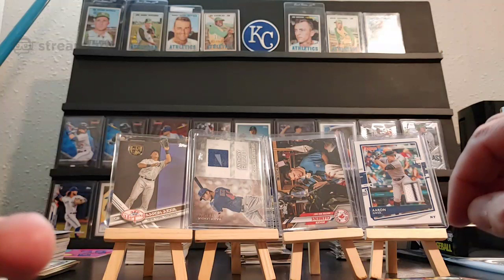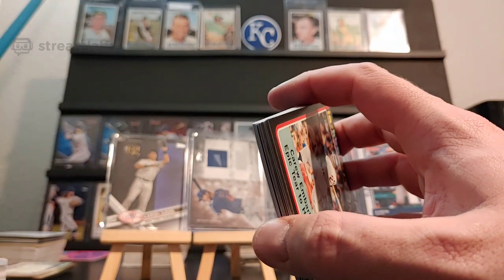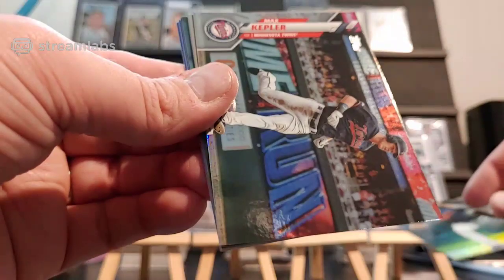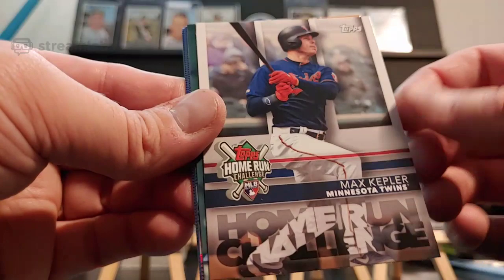Bichette, I got. Braves. I should have some Braves. I don't have any Kelenic or Blidé. I do have a Blidé card, but I'm kind of sitting on that one at the moment, an autograph. Here's some of the Twins. Rod Carew. This would be a quarter. That's from Heritage Flashbacks. Taylor Rogers foil. Quarter. Max Kepler. I could probably do a quarter. It's a foil with the rainbow. Topps Turkey Red Nelson Cruz. Max Kepler Home Run Challenge.